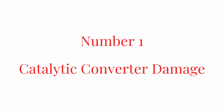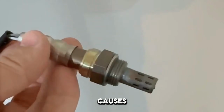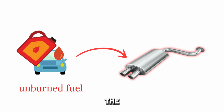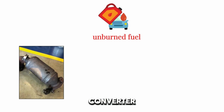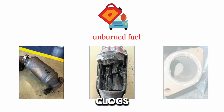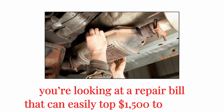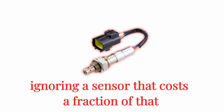Symptom number 1, catalytic converter damage. This is the big one. A faulty oxygen sensor often causes the engine to run rich, sending unburned fuel straight into the exhaust. Over time, that fuel overheats the catalytic converter, melts the ceramic core, and clogs it. Once it's ruined, replacement costs can easily top $2,000, all from ignoring a sensor that costs a fraction of that.